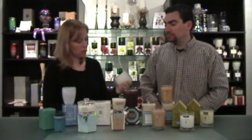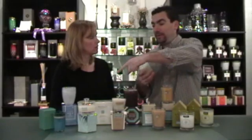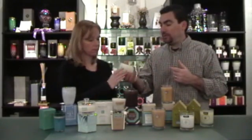This one is Pacifica by Archipelago. It's a blend of ylang-ylang, cedar, and seagrass. Again, it's a soy wax candle. Yeah, it's very fresh. Again, water, people have just slightly different takes on it. Well, no, I take that back. Red Flower is quite different. Yeah, they're kind of different. But this is very watery. It is watery.